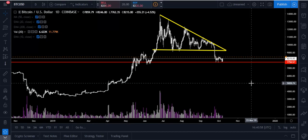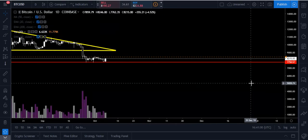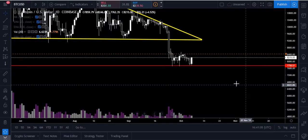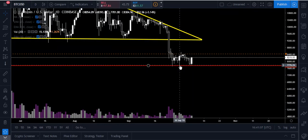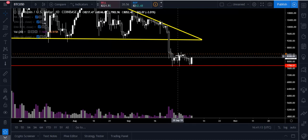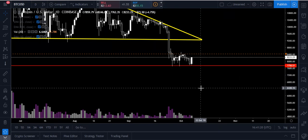So guys, what we're looking at here is basically a very strong defense of this $7,758. And what happened was we tweezer bottomed down here twice, guys. So we got pushed down here, right? And we ended up making it to around that 7,758. We pushed back up, we came back down, and there was our other tweezer. So we tweezer bottomed right down in here. We saw a nice strong defense.